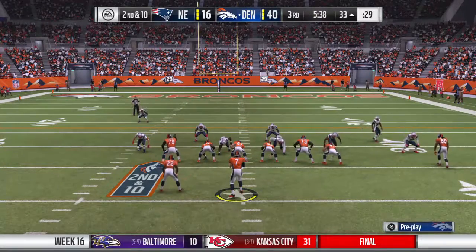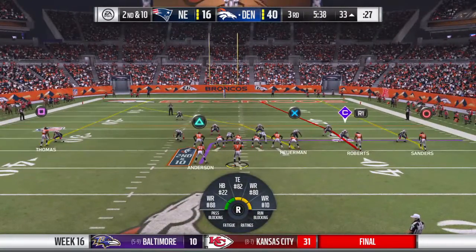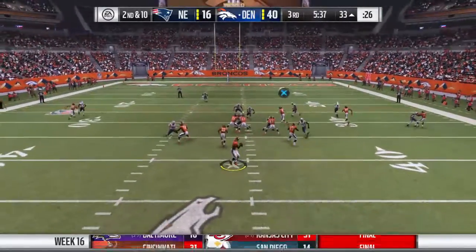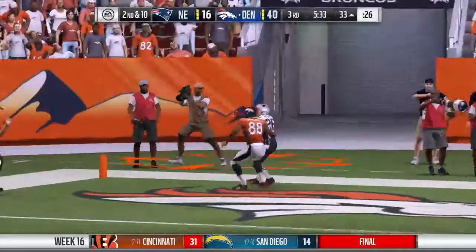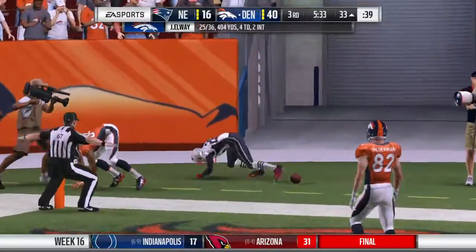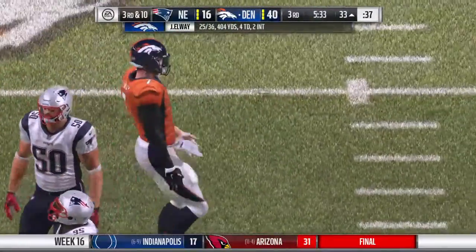Thomas, the lone receiver, left. He'll try again with the arm here on second down. He's going to let it go again. So the long attempt falls innocently to the ground, and it brings up third.